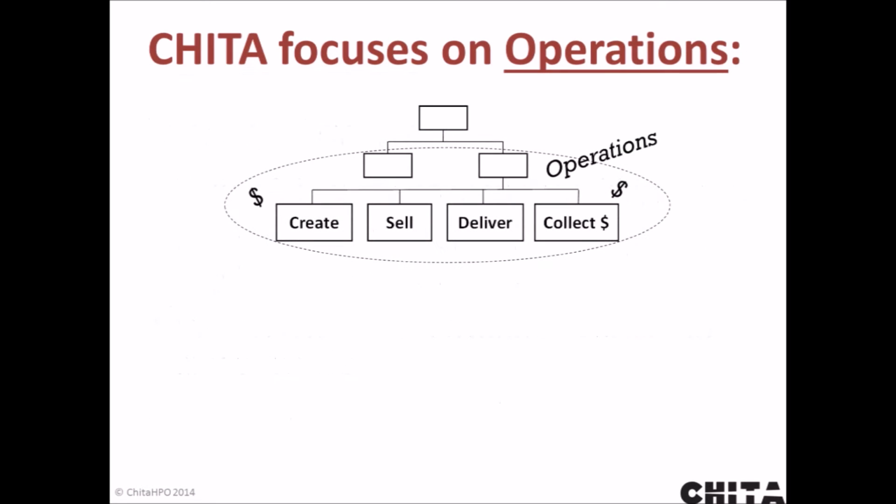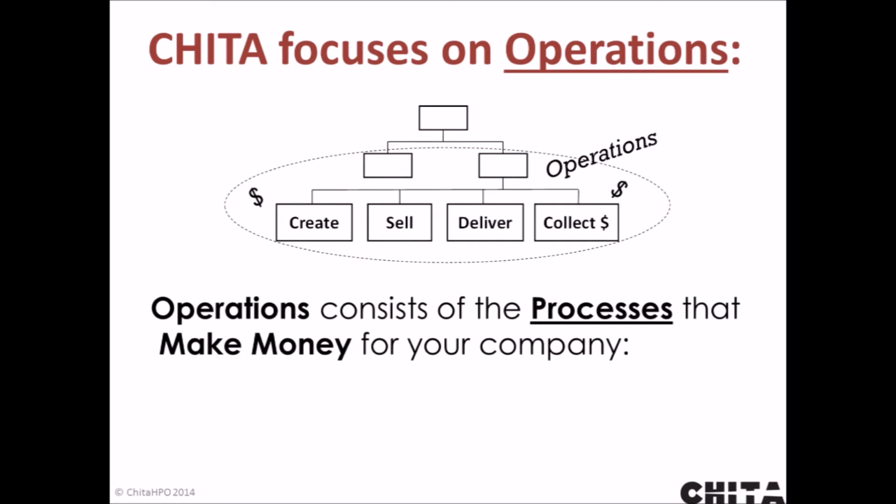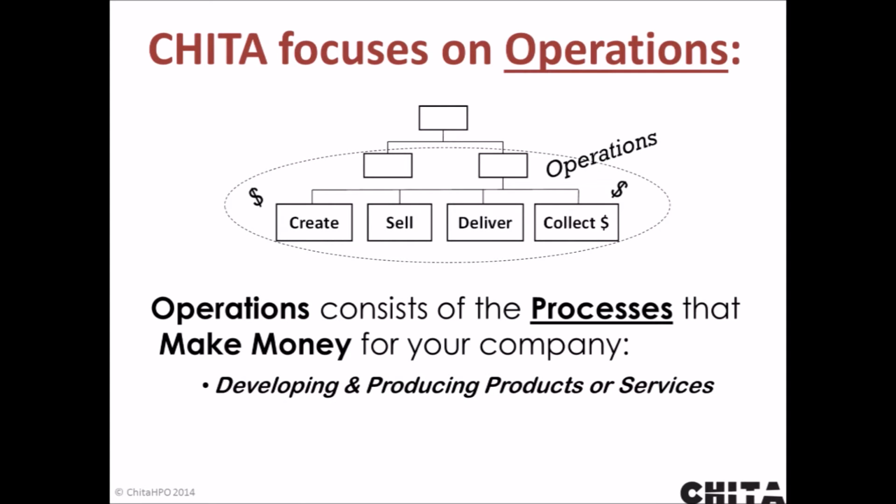Cheetah focuses on the operations level of organizations. This is where a company makes its money. Operations consist of processes. Processes that make money for your company. Processes for developing and producing products or services. Processes for selling, delivering, and collecting payment for products or services.